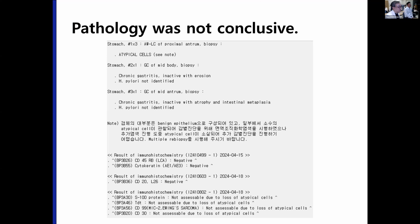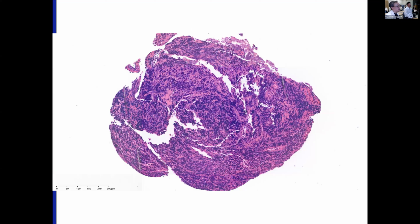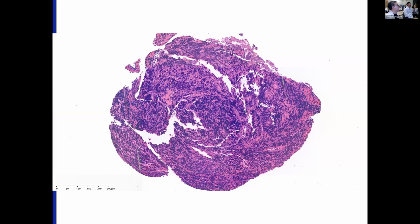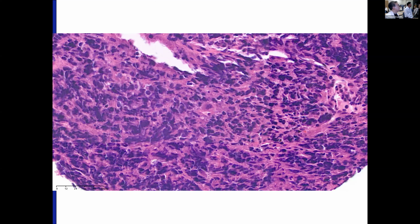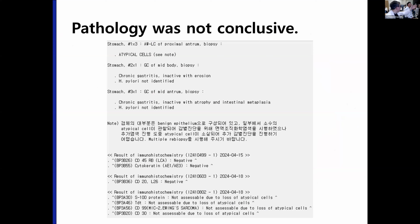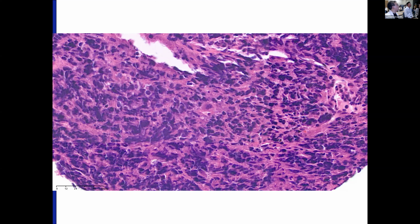Anyway, this was the pathology. I'm not a pathology specialist, so I would ask Professor An, what's your interpretation of this pathology? Is it the first biopsy? The first biopsy at my institution, the report was like this. Do you have any comment on this report?